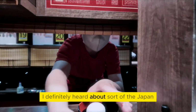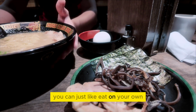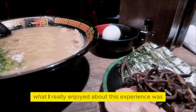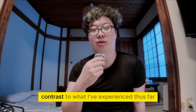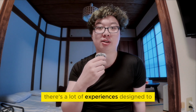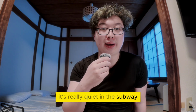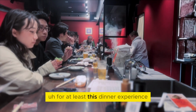I've definitely heard about the Japan ramen restaurants where you don't really have any interaction with anyone. You can just eat on your own. And they also have these vending machines, things like that. So what I really enjoyed about this experience was how social it is. This is in stark contrast to what I've experienced thus far, even though it's only been 24 hours, which is essentially that there are a lot of experiences designed so that you can do everything independently. It's really quiet in the subway. Things like that. So I really enjoyed that for at least this dinner experience.